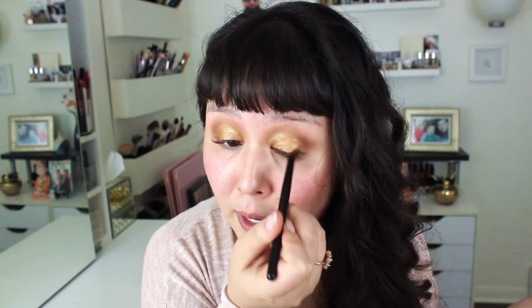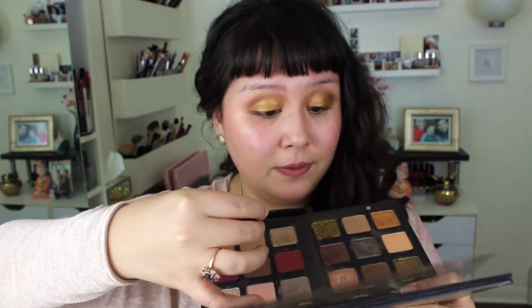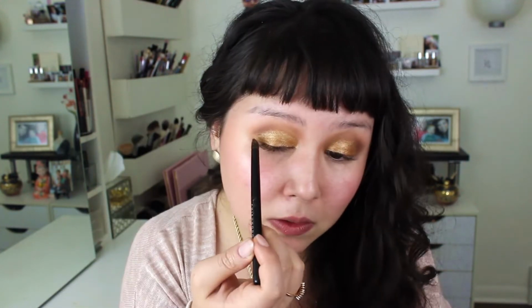other shades on top. Now with a bit of Spectrum, which looks very similar once you swatch it to this guy over here, but Spectrum's a little deeper, so I'm going to go in with Spectrum with that same pencil brush. It's softer, bigger, slightly fluffier than most pencil brushes. Pat this right on top.